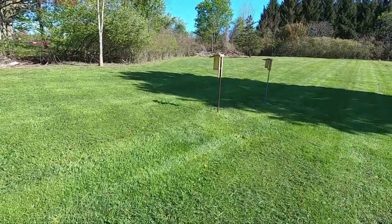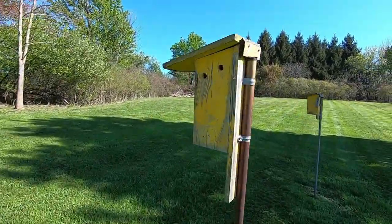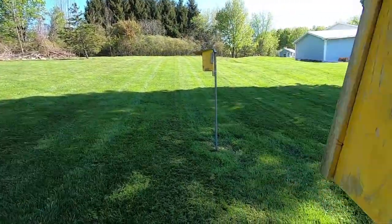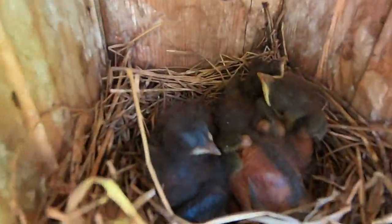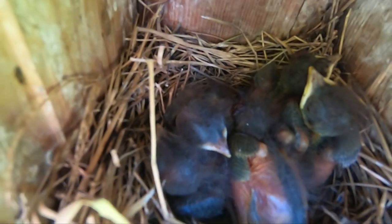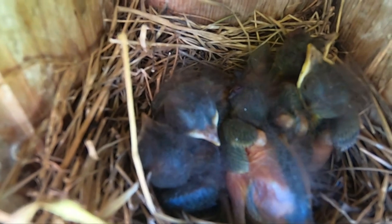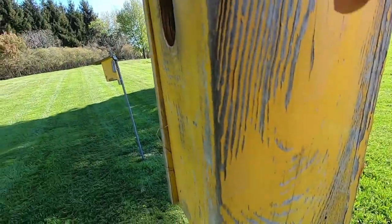Well, we're gonna check the bluebirds and see what's happening in the box. Remember, always knock. Knock before you enter. Nobody came out, so we should be okay. Ooh, they've feathered out some. Can you see the little birdies? They're looking pretty. Close it back up, put my thing back in.